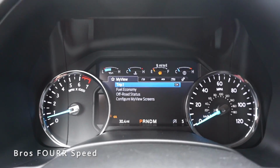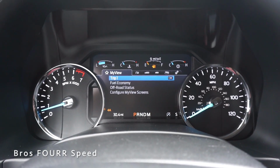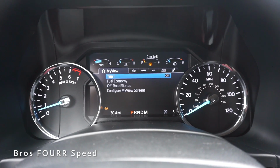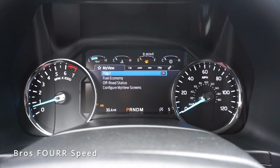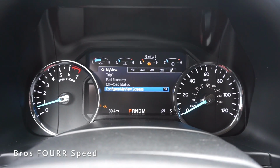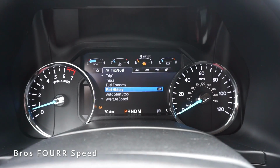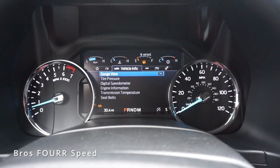You can see on the left side is the tach, the right side is your miles per hour, and then right in the center we have a digital screen that has a ton of information. So right now we are on My View. You can see your trip one, your fuel economy, your off-road status, along with configuring different screen setups. We can go over to your trip and fuel, and you can look at a lot more information. Then we can go over to vehicle information.